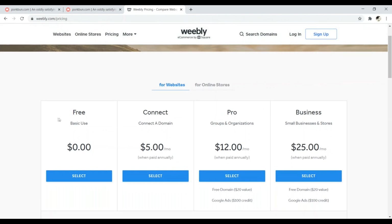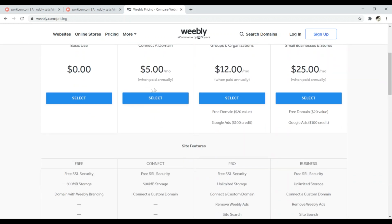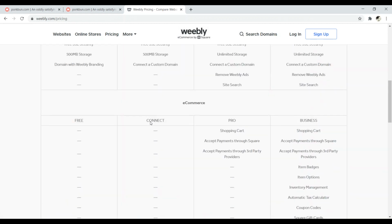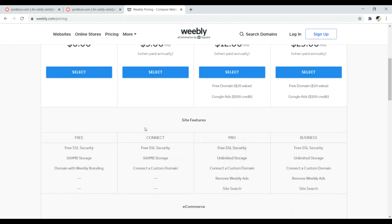Weebly has free, basic use, and that means with Weebly you can just sign up and create a basic website that's going to be a subdomain of Weebly, like yourwebsite.weebly.com. Now you can connect a domain name, which allows you to pay just $5 annually, and you can have something like websitecreatorpro.com, but it's powered by Weebly. But again, pay attention to the limitations right here. You have to come down here and make sure you understand what you're getting.